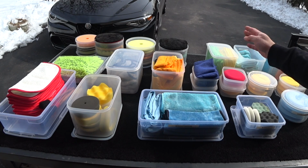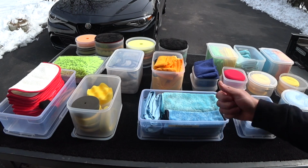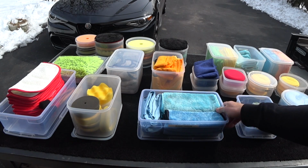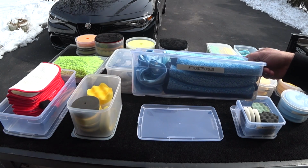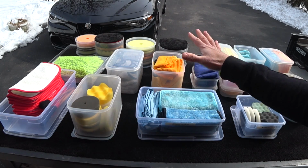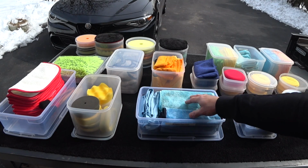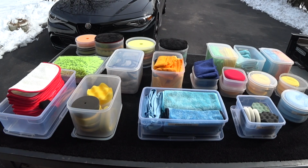Also, between towels, I color coordinate and designate certain towels for certain jobs, such as wheels, brake calipers, exhaust tips, interior detailing, glass. This one here, as you guys could see, is dedicated to all interior and exterior glass. We have various different types of towels, and this is only used for glass, not for interior wipe downs, not for rims. This keeps everything in its own category and in its own safe place.